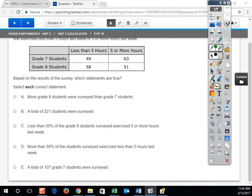All right. More grade 8 students were surveyed than grade 7 students. To figure that out, the total number of grade 8 students would be the sum of the less than 5 hours and the more than 5 hours. So 58 plus 51, well, that's going to be 109. Likewise, let's add the number of students in both columns for the 7th grade. 49 plus 63 is going to be 112. So when it says more 8th grade students were surveyed, no, that is not true.